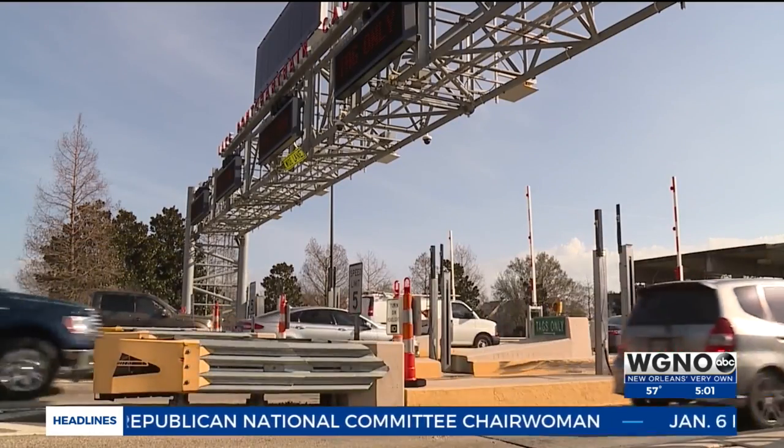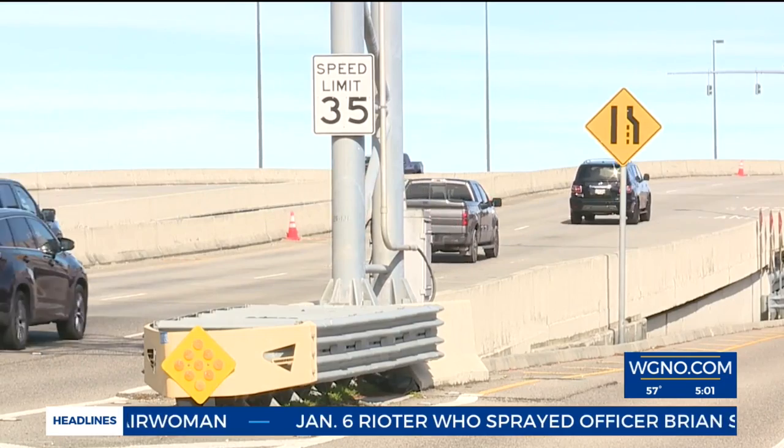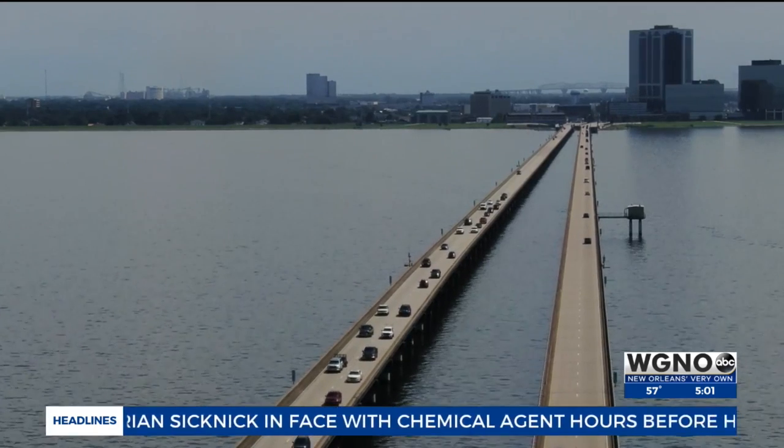Dufreshow says about 80,000 drivers have already picked up the new toll stickers. It looks like we've got about 3,000 people that still may have the old tags. He says it's time to look towards the future.